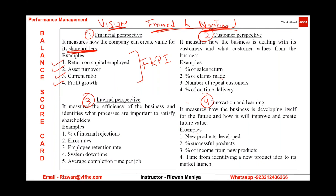It says that another important perspective is the customer. You need to ensure that your customer is happy, is satisfied. So for customer satisfaction, it says that you should have indicators. And now when you focus on that customer perspective, your focus shifts towards non-financials. These are known as non-financial performance indicators, which we call NFPIs, or non-financial key performance indicators as well.